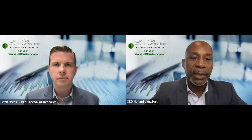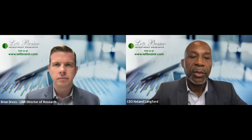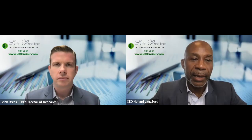In that case, as an example, my employer gives me $10,000 worth of stock, and I get it during annual bonus time. Usually sometime between January and March, these things are awarded. There's usually a vesting schedule, and the most common one is like a 3-year vest. So they give me $10,000 in stock. And then after year number 1, I own 1/3 of it, or 33%. After year number 2, I own 2/3 of it. And after the 3rd year, I own all $10,000 worth of that stock in my example.